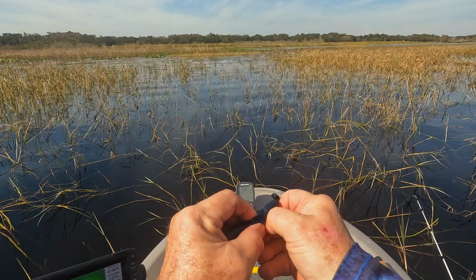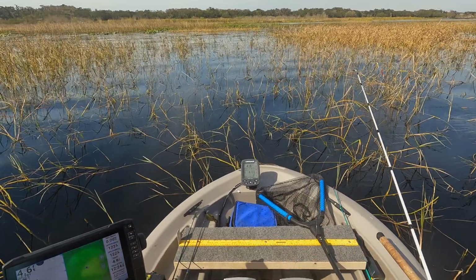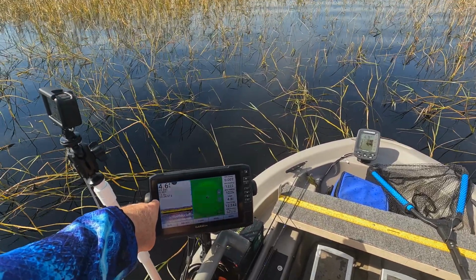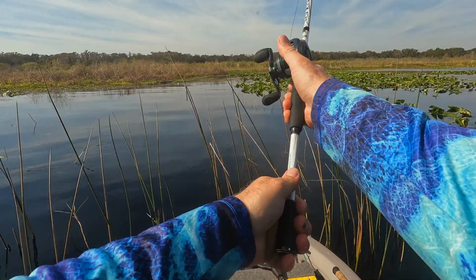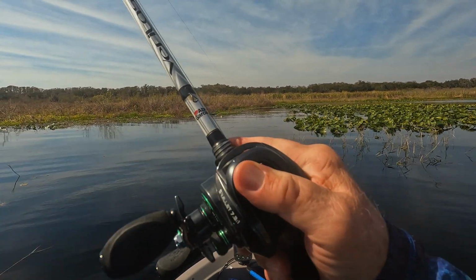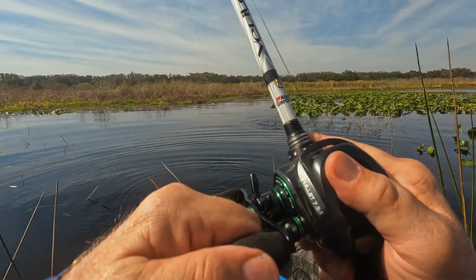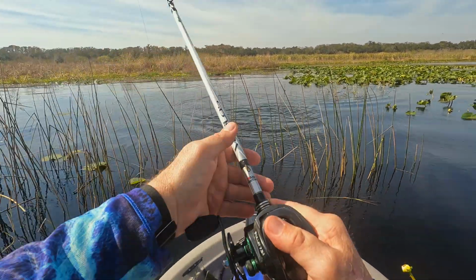Let's re-rig. Throw it back out. See what happens. It has come up substantially since this morning. It was 57.8, something like that. It's up to 63.65. It is now 12:25. I caught that fish just a minute ago. So that's current conditions. Backing up because there's a large alligator right there.